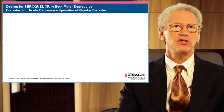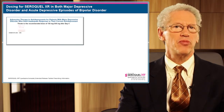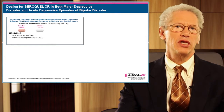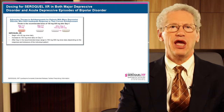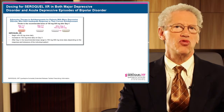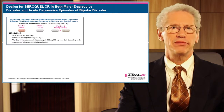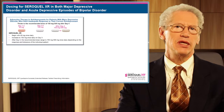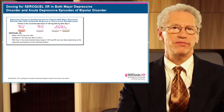For major depressive disorder, the recommended dosing for Seroquel XR as adjunctive therapy to antidepressants is to begin with a 50 milligram dose daily. On day 3, the dose can be increased to 150 milligrams daily. After day 4, the dose can be titrated to the recommended dose range of 150 to 300 milligrams per day. In major depressive disorder clinical trials, there were dose-dependent increases in adverse reactions in the recommended dose range of 150 to 300 milligrams per day.